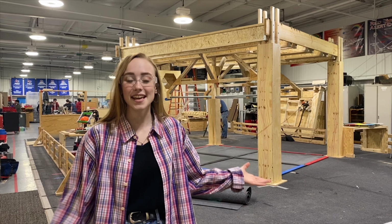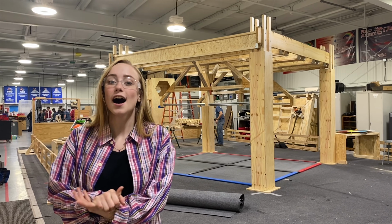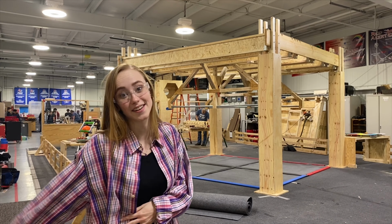So right behind me is our full-size field that our volunteers have been working very hard to accomplish. We are very excited moving forward to have teams come into our shop and use this field whenever they feel necessary. Let's keep looking at what Rettler is up to.